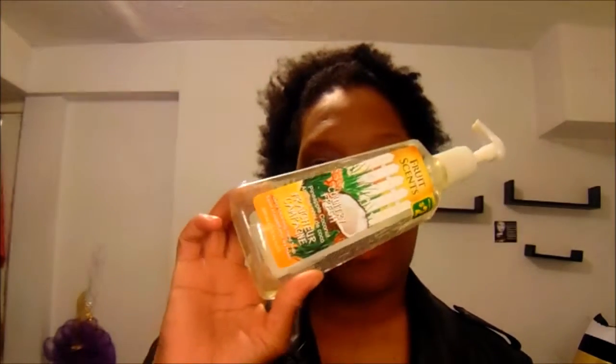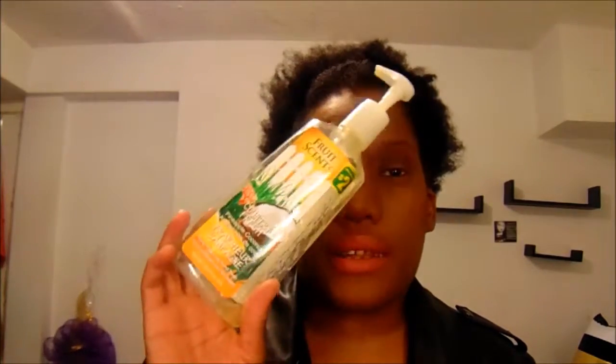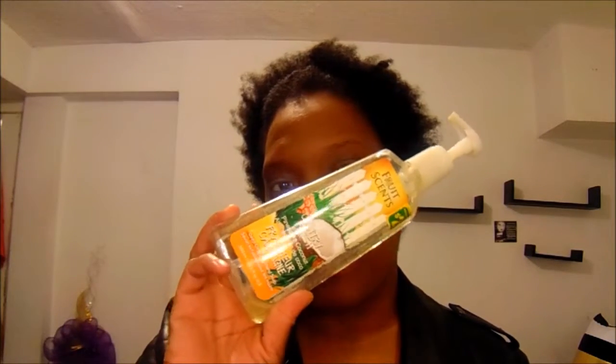The next thing in here is from Fruit Sense, and it's their Country Fresh Pineapple Coconut Hand Wash. This is amazing. If you guys cannot afford Bath and Body Works hand soap, this Fruit Sense is an amazing dupe for Bath and Body Works. I got this at the dollar store for $2. Bath and Body Works hand soap can cost anywhere from $10 to $15. I would totally recommend it, and I would definitely repurchase this one if I were to see it again at the dollar store.